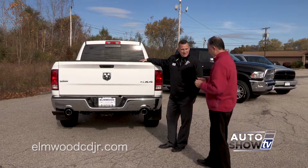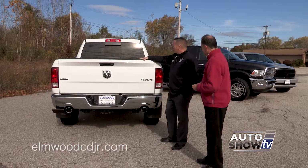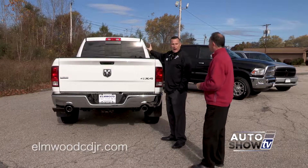Even in the back, Dennis, a lot of possibilities, a lot of choices for people putting their trucks together. There are, John. Starting with the rear window, that's a power sliding rear window. So you can get that rear window either fixed or power sliding.